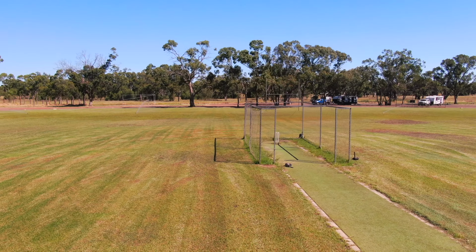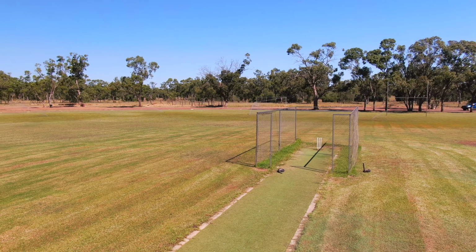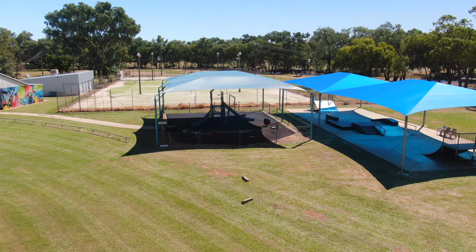Woo-hoo, guess what they've got here? They've got stuff for your kids to do. Right next to me is a big oval, even with some cricket nets in the middle. So if you want to be a Don Bradman, go for your life. If you want to do a bit of skating, for instance, they've even got a skate ramp, little park here. The good thing about it, it's undercover.